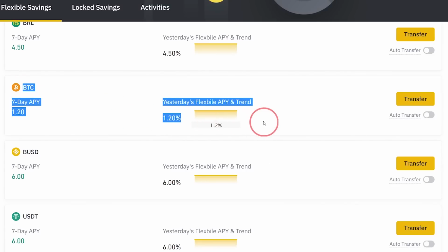First of all, if you bought your Bitcoin in Binance.sg, there's no benefit to keeping your Bitcoin there. So let's look at where you should transfer your Bitcoin to. If you transfer your Bitcoin to Binance.com, you can earn a bit of interest. Right now, the interest rate is 1.2%. But it will change every once in a while.